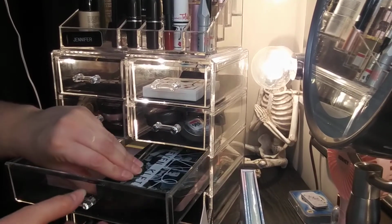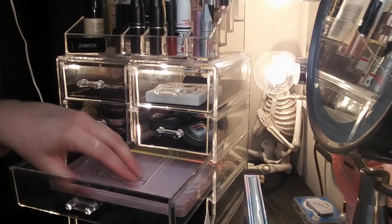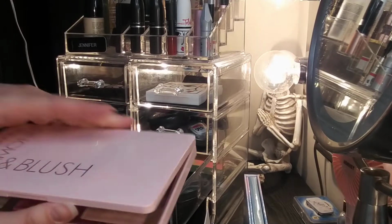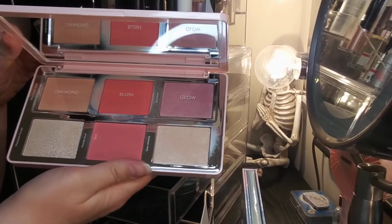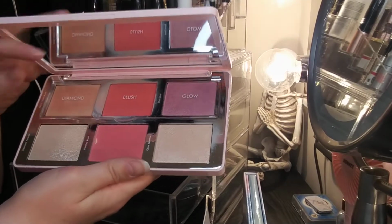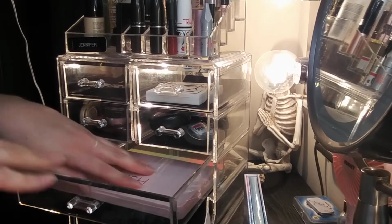And I'm going to keep everything else in here. This is just my Pan That palette. And then I also have this one. I kind of just like keeping it in because it's perfect for the last few months. There's 3 creams and 3 powders, and I kind of want to keep it in because I've been really enjoying using this.